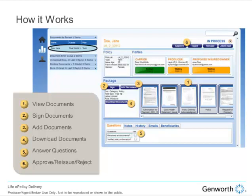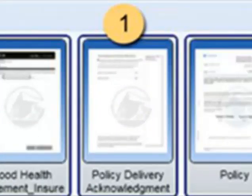Let's look at how to do the following 6 steps. 1. View documents. Click on each of the documents to review. 2. Sign documents. This button is displayed only when you are required to sign one or more of the documents. Click the button to electronically sign the documents.